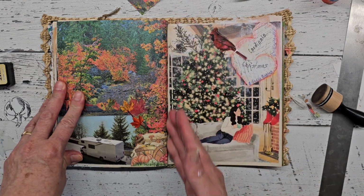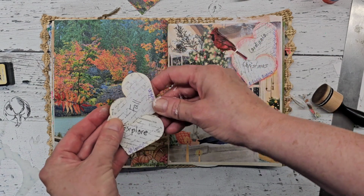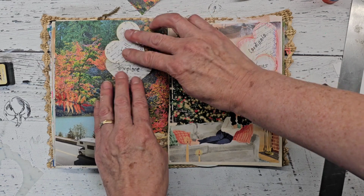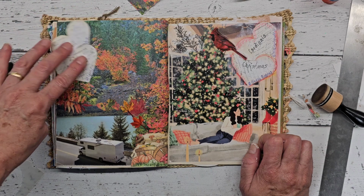A little bit of a round edge here. Okay, so I gotta add these. Let's not forget that. And I'm going to lock these in together like that too, because I think it looks nice. I'm going to do that right over there.